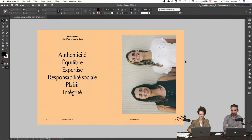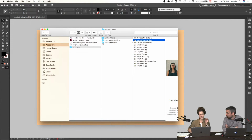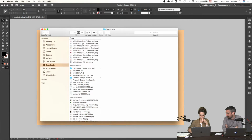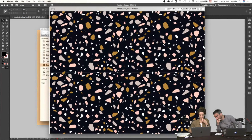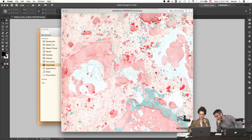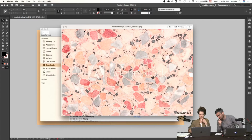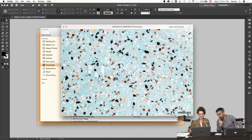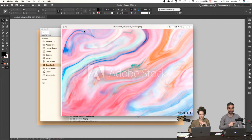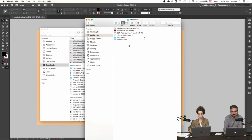Speaking of chewing gum, I actually found images on Adobe Stock. Not chewing gum, but like this. I don't know where I put them. What did you find? Downloads. Like this type of stuff. Wow. It's not really chewing gum, but I think with the colors, I was looking at little icons. Nice icons. Marble. Feels very Happy Fitness like. Very nice. We could add all of them.